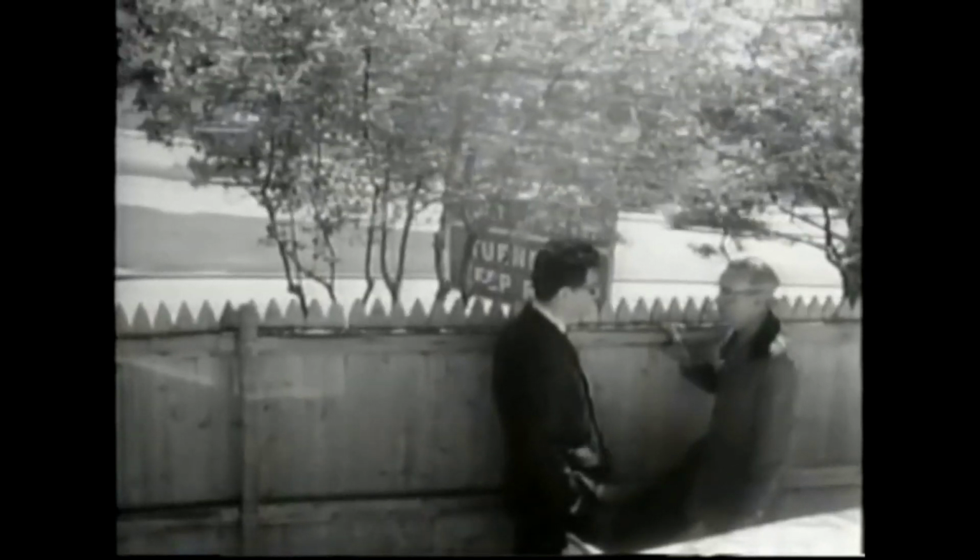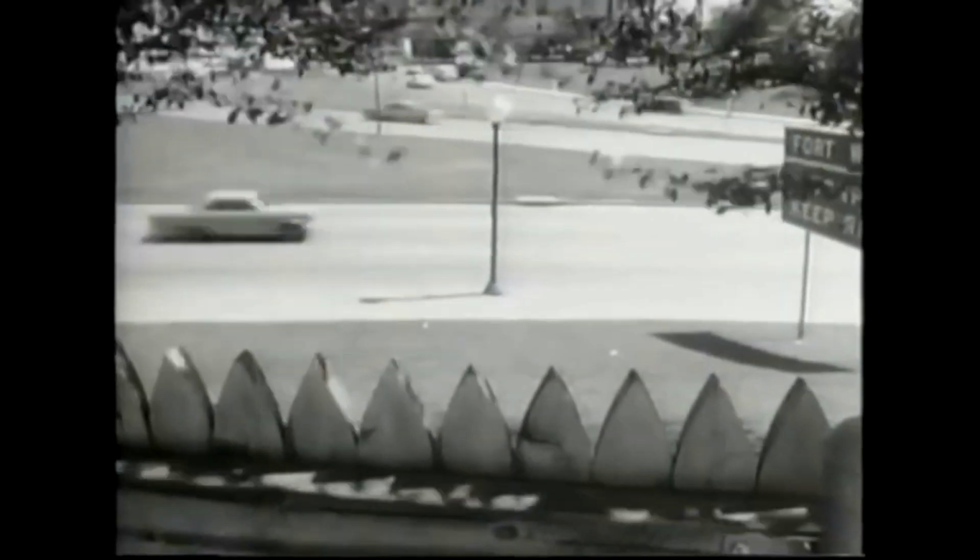And this is where I saw the smoke from the third shot. Right drifting out around here? Just drifting out underneath these trees.